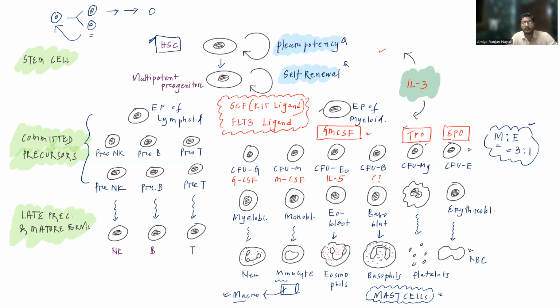Okay, so this is about normal hematopoiesis, the hierarchy of normal hematopoiesis in a very simplified manner. More details we'll discuss when we discuss the individual entities, like we did for erythropoiesis and megakaryopoiesis.